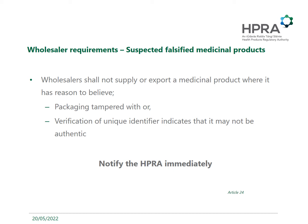Safety features and the associated requirements are intended to prevent the opportunity for falsified medicines to infiltrate the legitimate supply chain, and also to allow operators in the supply chain to identify if that has taken place. With that in mind, a wholesaler shall not supply or export a medicinal product where they have reason to believe that the packaging has been tampered with, or that verification of the unique identifier indicates that it may not be authentic. In those situations, if falsification cannot be ruled out, you are required to notify the HPRA.